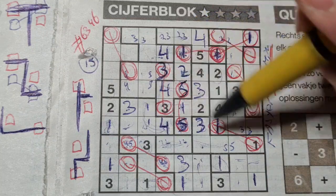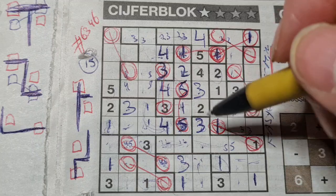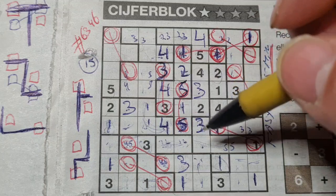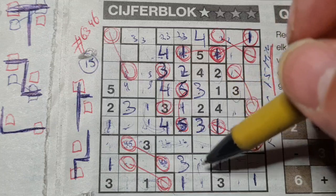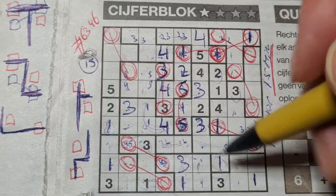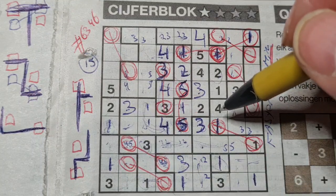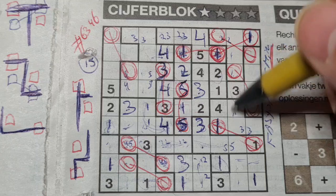1 and a 2. Well, I need a 2 here in this area. Here can be 2, so the 2 could be here, could be there. I need also a 2 there.